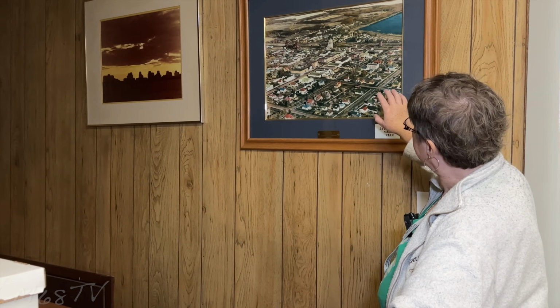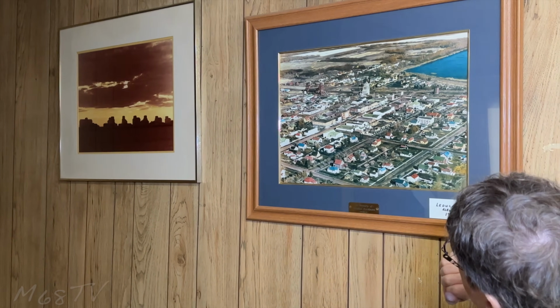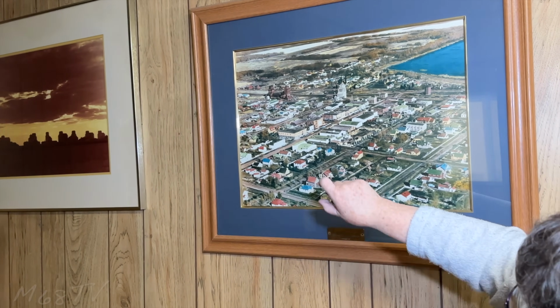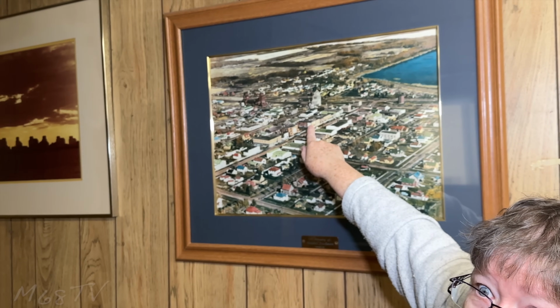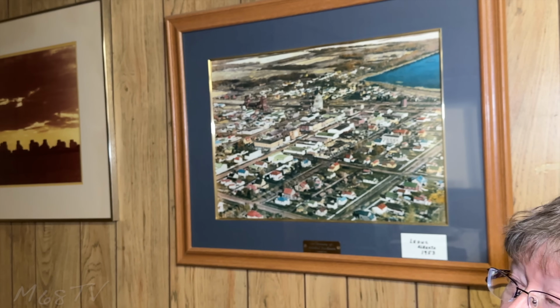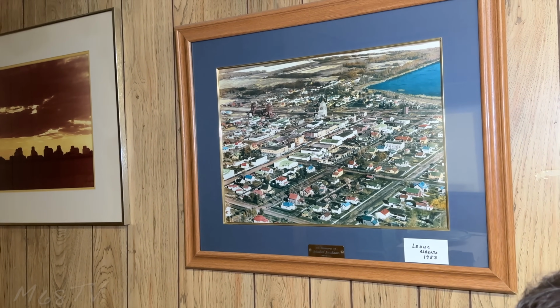And a lot of the buildings are still here. This is Dr. Wood's House Museum, the Waldorf. This was the post office. It's now co-work. This was, when we moved to Leduc, it was the cash store, but it's now Leduc Coffee Shop. And paving happened sometime between 56 and 59.